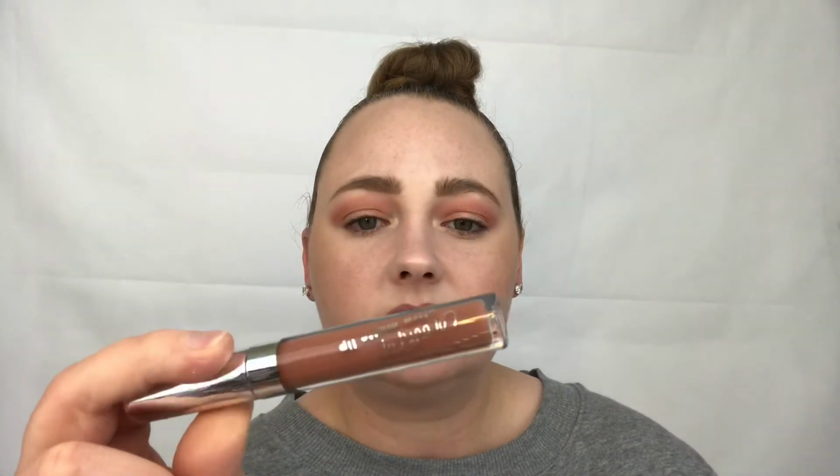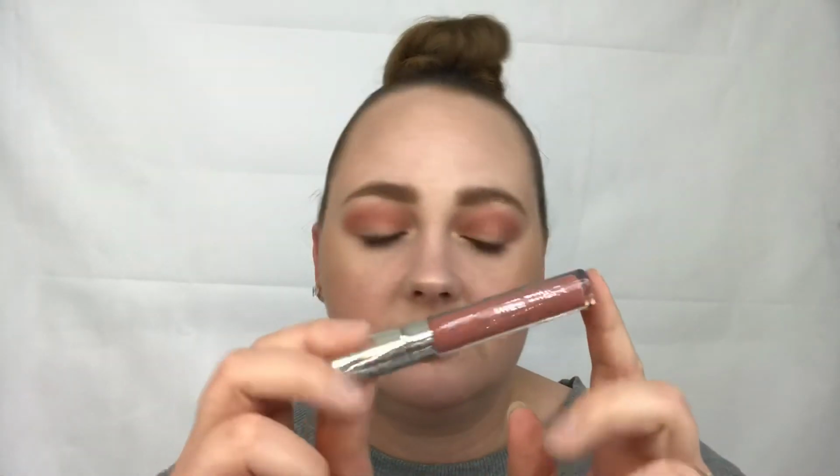I will show you. This one is sort of like a very light brown, but it has a pinky undertone to it. And then I picked up Times Square. And this one is more of a pinky, but it's beautiful. I just love ColourPop. I like the formula too.